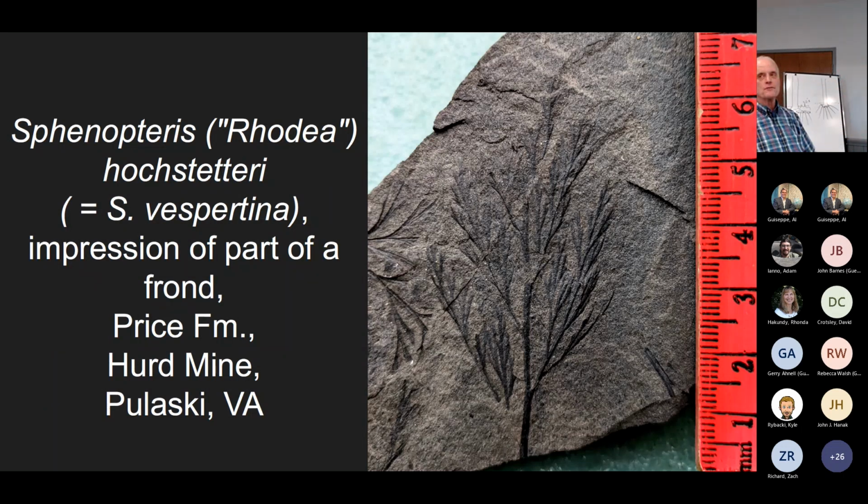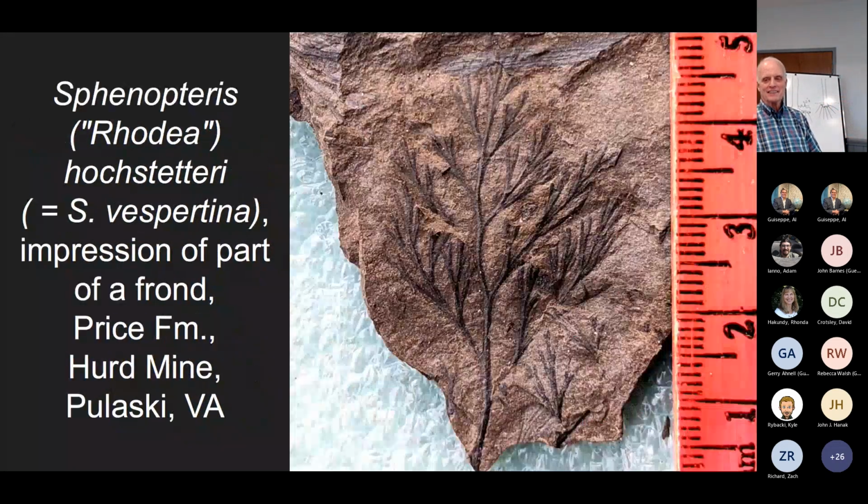Now, you notice I used quotes around rhodia. Use it in quotes if you ever use it. Rhodia is a bad name. It's a junior homonym of another species, and somebody named Rhodiopteridium to try and get around that. But the problem is that the type species of Spinopterus is a rhodia type of foliage, and this is more of the same. Now, I might want to point out that these are subopposite here, and yet these are very definitely alternate here. And that's what you would expect whenever you take a three-dimensional branching system and flatten it out into a leaf.